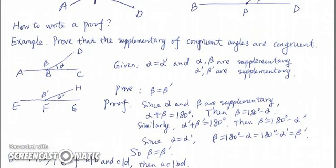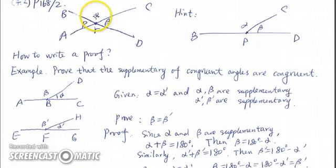So if we go back to the homework assignment, it's similar. If you want to show alpha is congruent to gamma, we notice alpha and beta form a straight line, these two angles together. So it's a straight angle, 180, and also beta and gamma, it's 180. So we can similarly prove alpha is congruent to gamma.